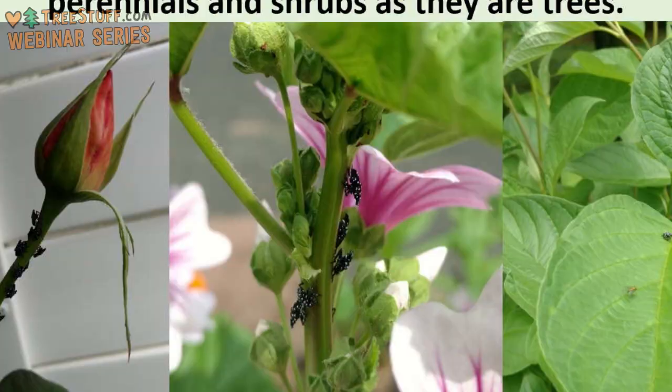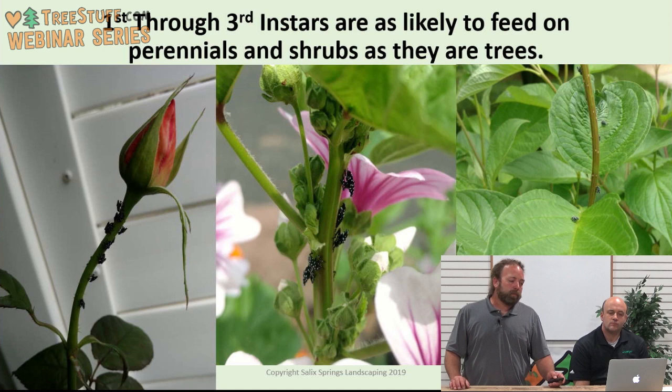First through fourth instars are wingless. The first through third are black with white spots, and they double in size with each molt. That molt period, depending on temperatures, is roughly 2 weeks between stages. Those first through third instars are all wingless, but they're just as likely to be found on any kind of lush perennial material, anything that's got good sap and is soft that they can pierce into and get that phloem out of it.